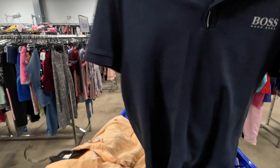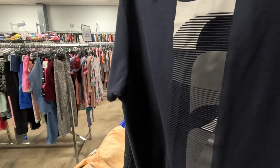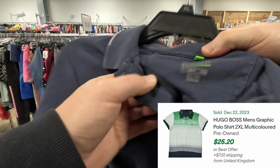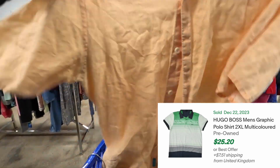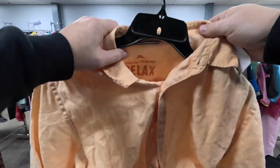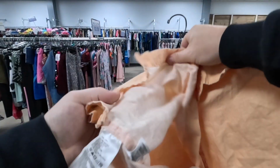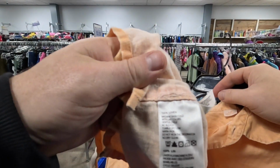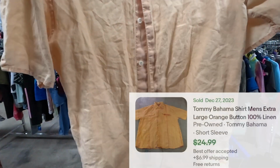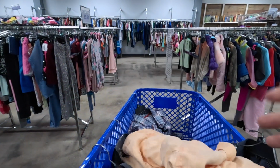Found a couple more shirts. Here's a Hugo Boss. That's a polo shirt. It's got a graphic on the back. Be $6. Good size, 2XL. Here's a Tommy Bahama. And this is going to be $6. Size large. If you check the material tag, you see this one's 100% linen. Those are usually a little more desirable in the summertime. No stains or anything, so go ahead and pick that up.